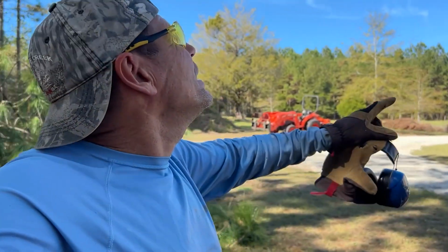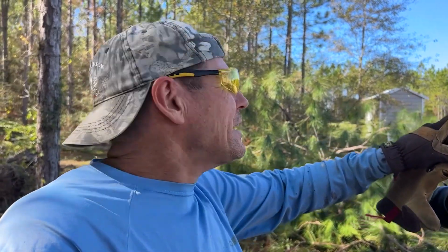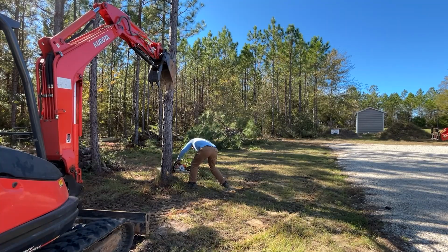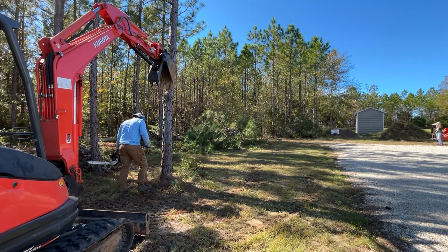Got the excavator positioned for tree number 2. If this happens the way I expect it'll happen, or that I want it to happen, part of the tree will fall right on the pile and I won't have to move it. That's if I estimated how tall this tree is and how far it will fall.